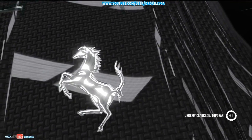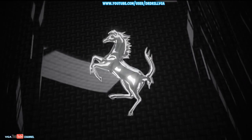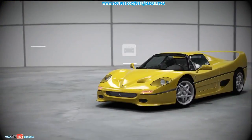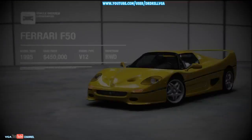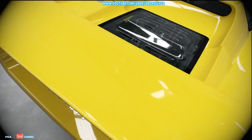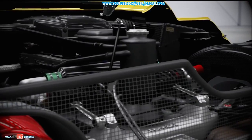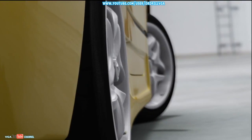Back in 1995, Ferrari had a problem. How could they follow the extreme and extremely wonderful F40? The answer was this, the F50, a road-going Ferrari with the V12 engine from a Formula One car bolted in the back. Except, as it turned out, it didn't feel bolted in the back. It felt bolted to your back.